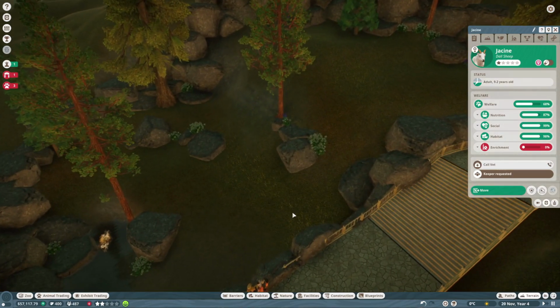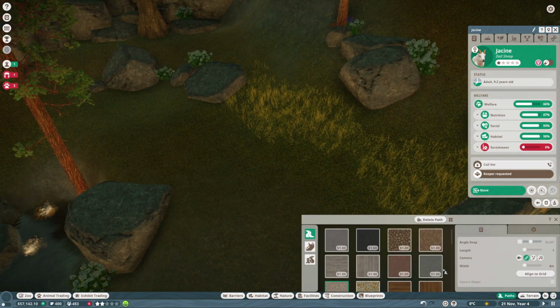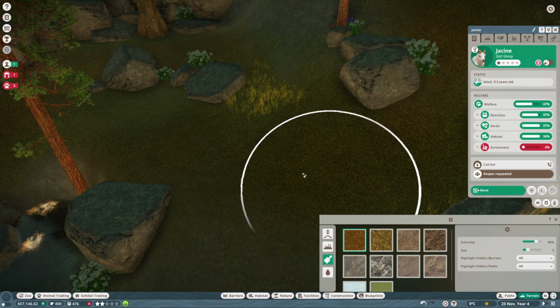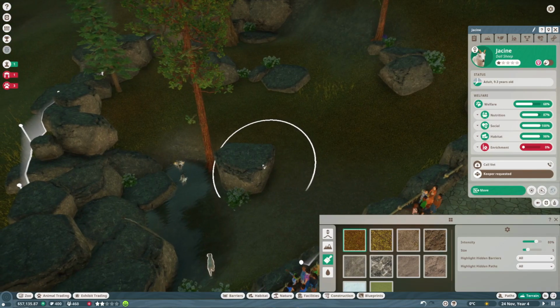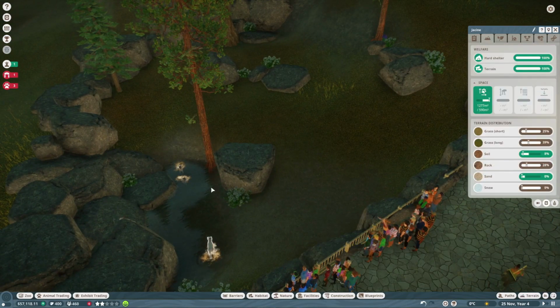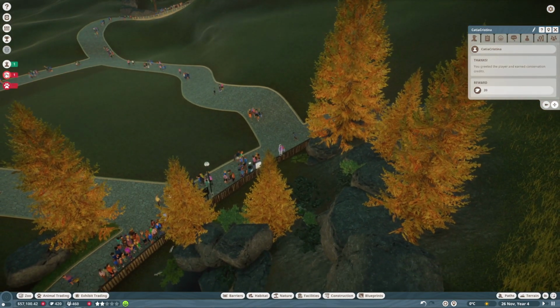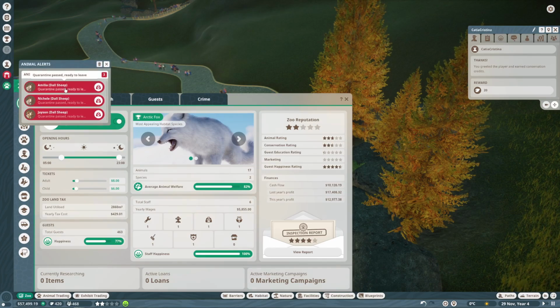It looks a little bit bland. I'm not very good at actually making them be interesting. I have seen some incredible enclosures out there. It's honestly completely ridiculous. And now the tickets are underpriced again. These tickets. This is ridiculous.